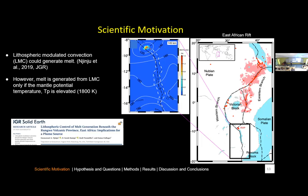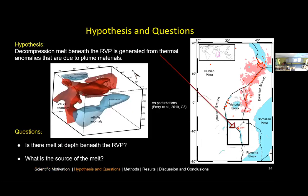And how can we constrain that? Seismic can provide a way to constrain that. So there's therefore need for further investigation of deep melt generation beneath the Rungwe volcanic province. So we hypothesize that decompression melt plays an important role for melt generation beneath the Rungwe volcanic province, and these thermal anomalies can be due to plume materials.